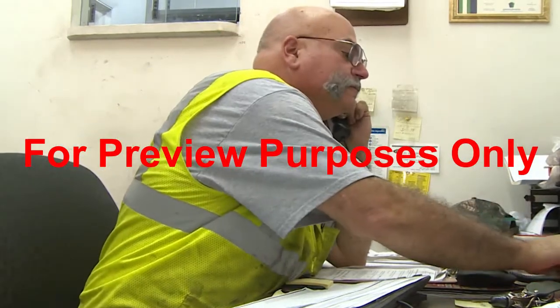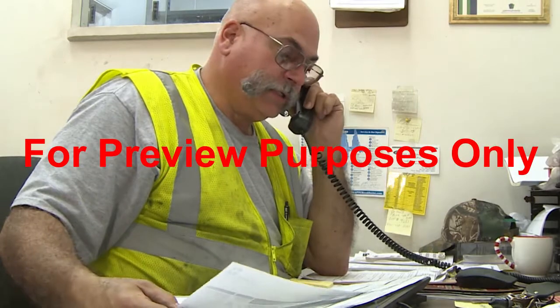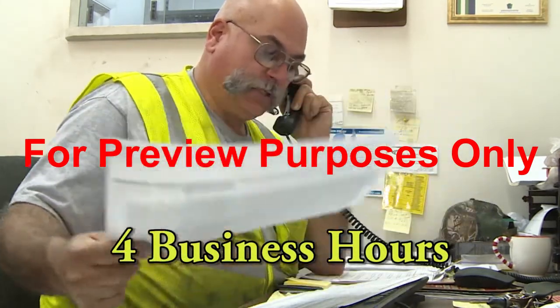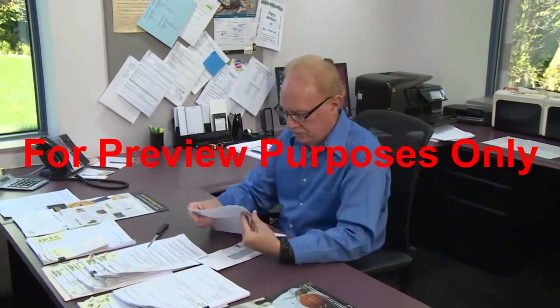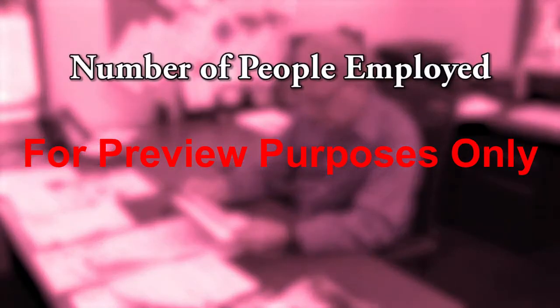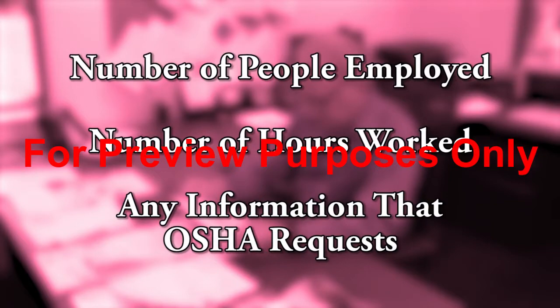OSHA also wants to make sure that it has access to all of the information that your company has recorded. When an authorized government representative asks for the records you've kept under Part 1904, your company must provide copies within 4 business hours. And if you receive OSHA's annual audit and verification program survey form, you must also fill it out and return it in a timely fashion. Your response must include the number of people employed at your facility in the specified year, the number of hours worked by these employees, and any information that OSHA requests from the records that you have kept under Part 1904.